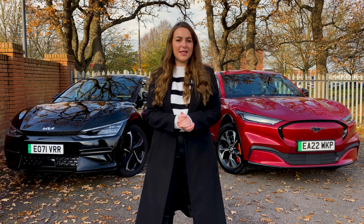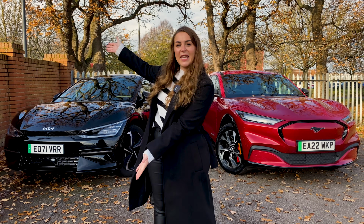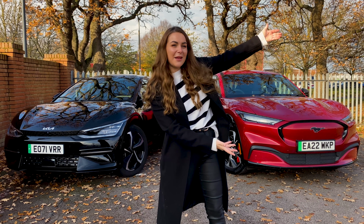Well, that probably comes down to personal preference. Let us know down below, which one would you choose? The Kia EV6 or the Mustang Mach-E?